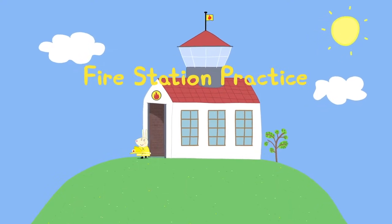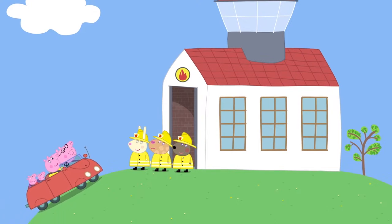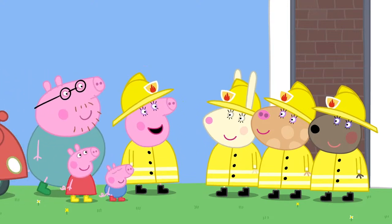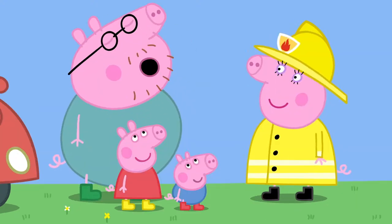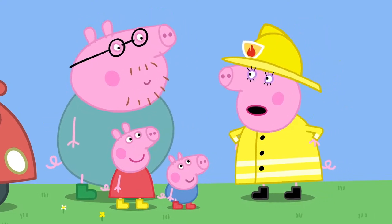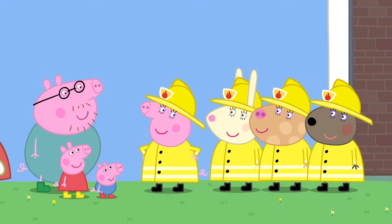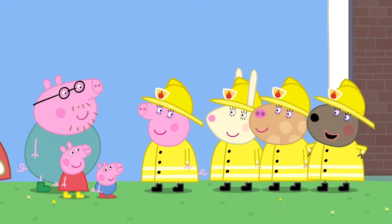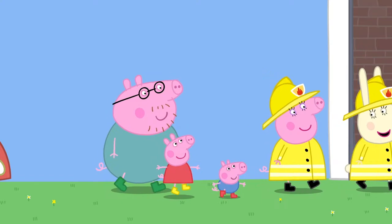Fire station practice. Today is the Mummies' fire station practice day. Hello, Mummy Pig. Are you ready for action? Yes, Miss Rabbit. Mummy, can we stay and watch you practice? Oh, there won't be much to see, Peppa. It's mostly just sitting around and drinking tea. Daddy Pig, we do proper fire service training here. Ready, steady, go is our motto. And to get that right, we need to practice. Yes, stay and watch. Daddy Pig might learn something.